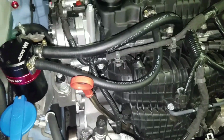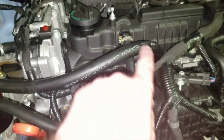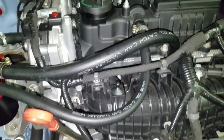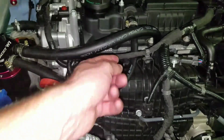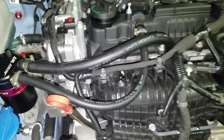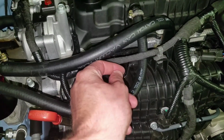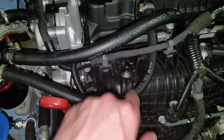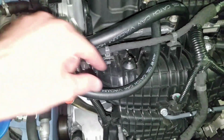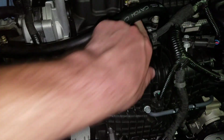But what I am going to do is take my inlet to my catch can from the PCV. What I was talking about in my previous video is I said I might cut this shorter and then route it differently. I'm going to do that. I'm going to put it on the other side of my engine cover lug here. I'm going to put this on this side, cut it. All right, I'm going to take this off, measure it. I'm going to route it right through here.